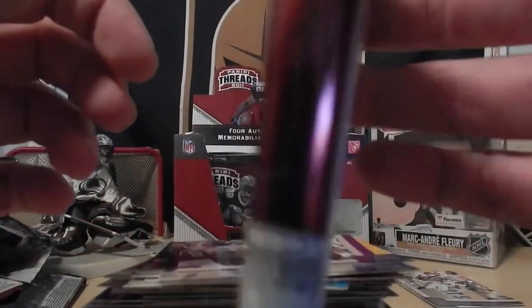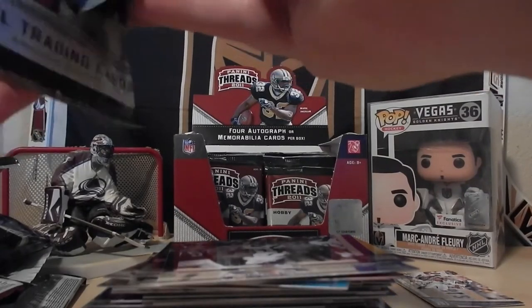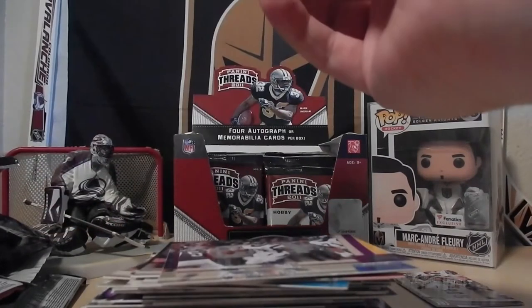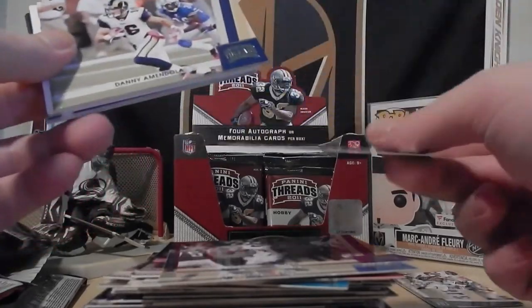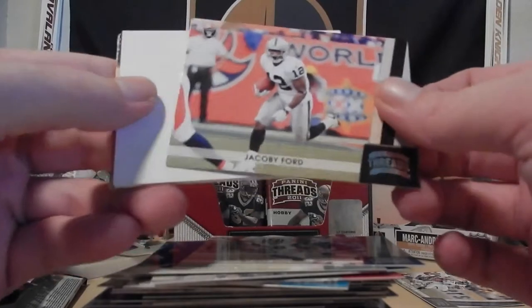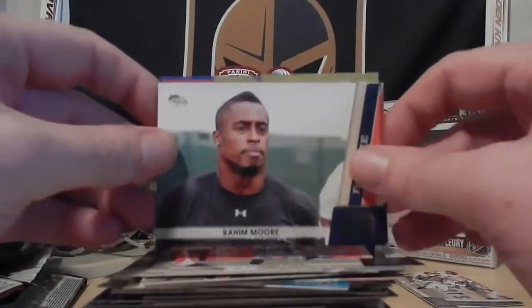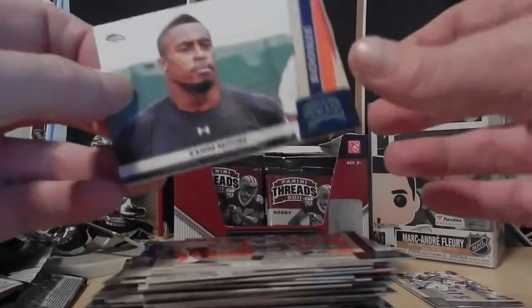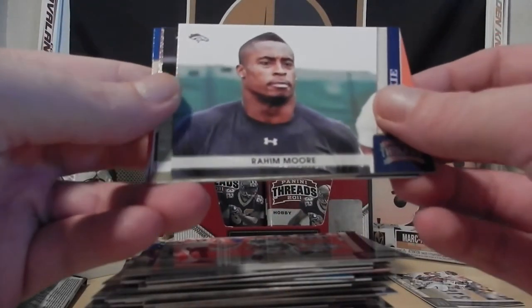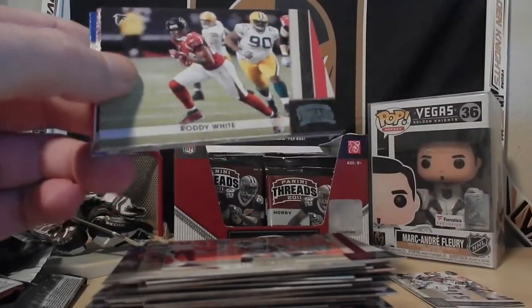Oh, we got a thick one. Are you going to be a decoy? A lot of decoys already. It'd be nice to get a real card. Shady. Danny Amendola. Jacoby Ford. Thick. Ooh, another Bronco rookie card. Raheem Moore. Now, kind of blame him for the Baltimore game, but one play does not a game make.